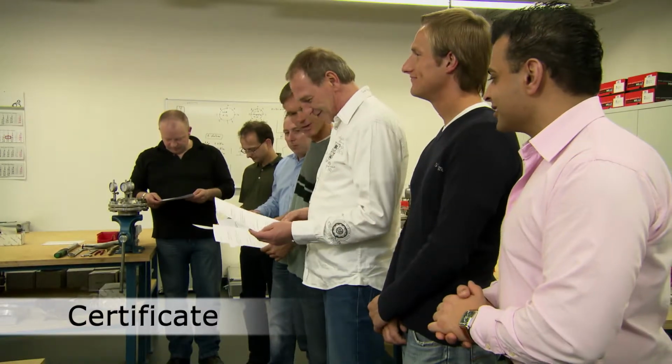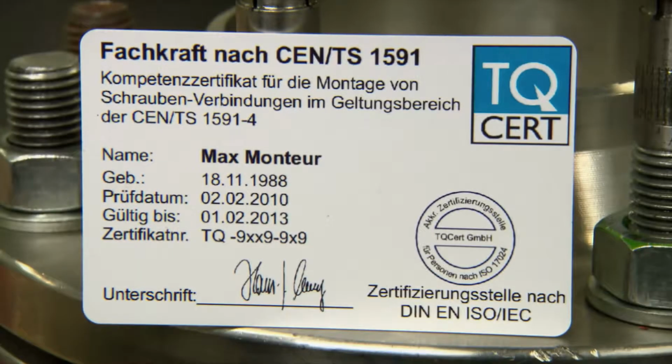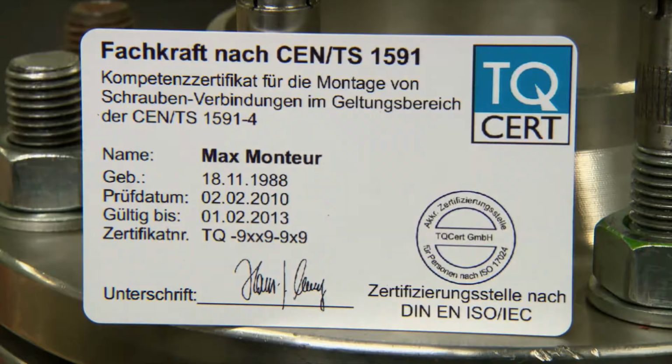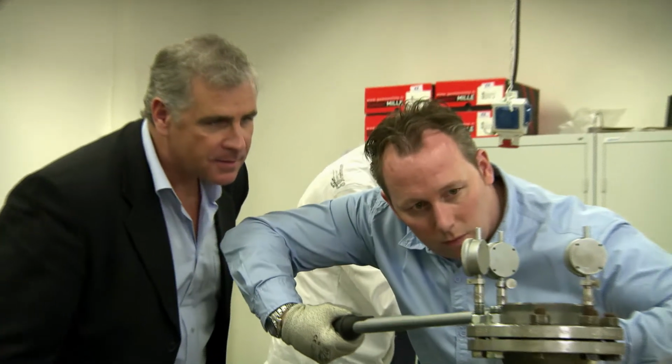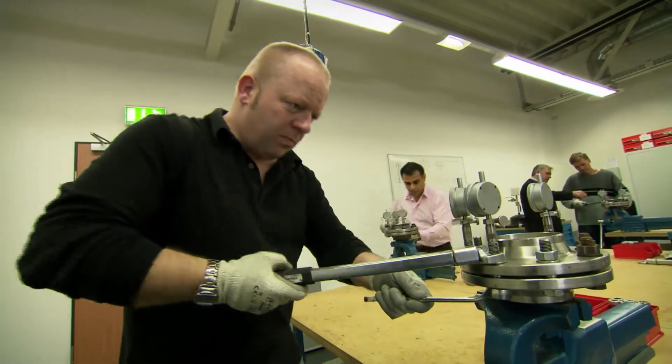After passing the theoretical and practical exam, seal fitters receive a certificate from an independent expert. This certificate, along with an identity card, prove the recipient's competence in the installation of bolted joints under the scope of pre-EN 1591 Part 4.